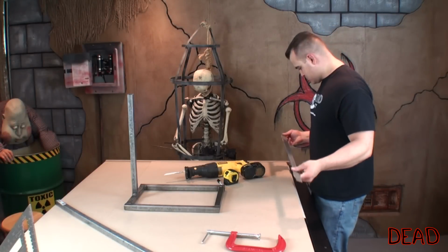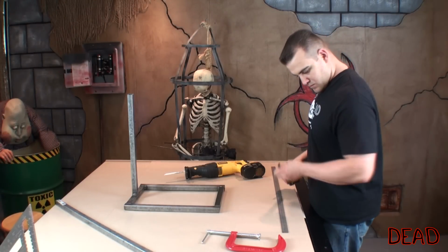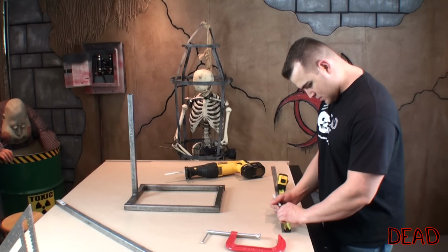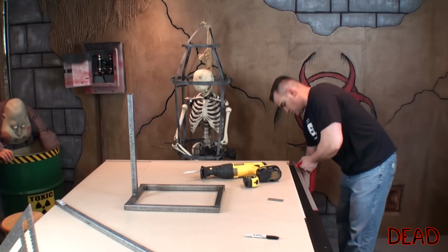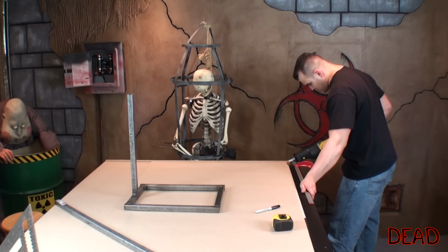Now if you don't have a welder, we can bolt it together. It's not as easy as welding, but it can be done. First you get yourself this flat stock. I also got this from Home Depot. It's 1 inch by 1/8 thick flat stock mild steel. We're going to cut 3-inch sections off of it.